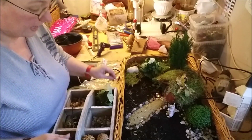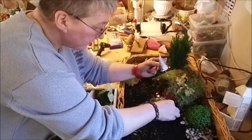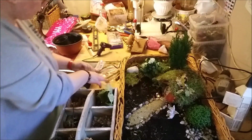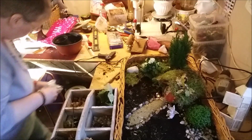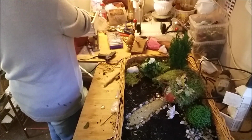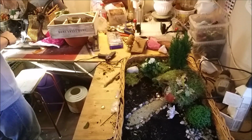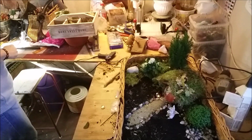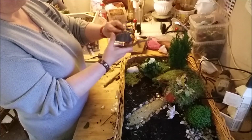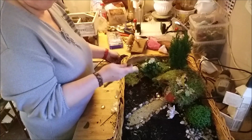And I collect all kinds of stuff. I think it's so funny. I love to collect things that I can use out here, but I think I'm going to need to clean this up anyway. Okay. I'm just looking around to see if there's anything I want to use. That looks better. That's better. I was going to make a rattle out of this.